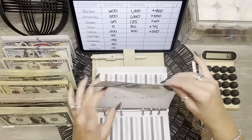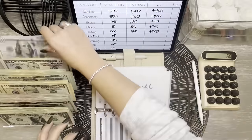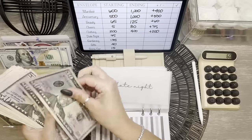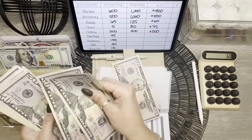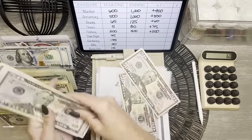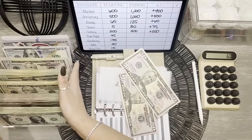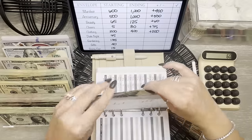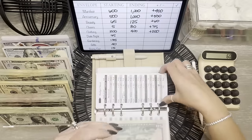All right, so 100 going in. Actually, I'm going to do 2 50s for date night. Let's do that. Let me grab some good 50s. All right. Let's save some of those $100 bills for something else. All right, date night going in with 100.